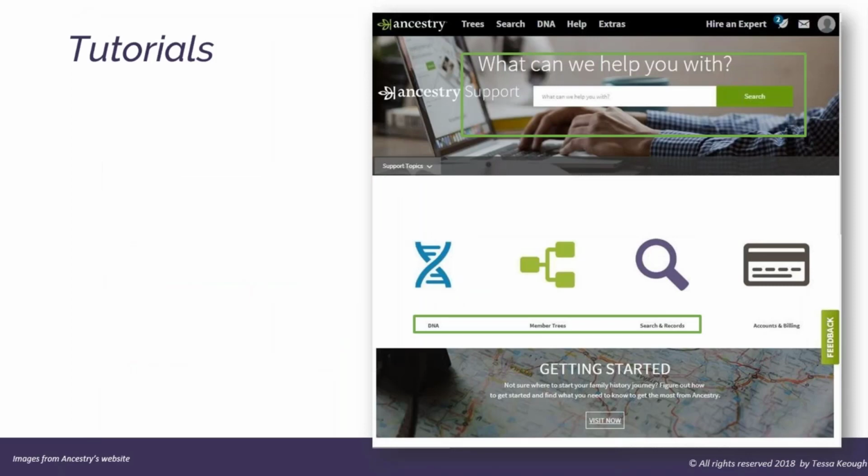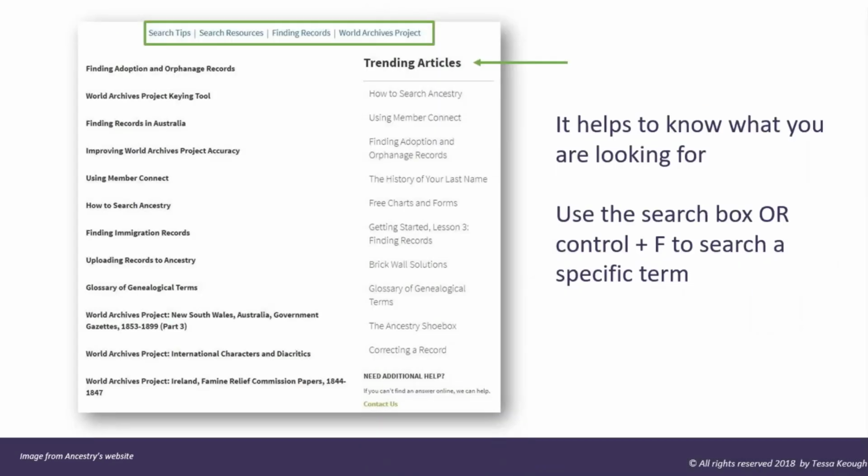Now, recently, Ancestry made a number of changes to their Learning Center, and I think the trend is really to focus on a specific topic. And here we have choices of DNA, member trees, and search and records. And then you're going to need to click on the icon to basically open the door to both specific topics and trending articles. Be sure to check out one of Ancestry's best features, in my opinion, and this is their free research guides, and those are in front of the paywall.